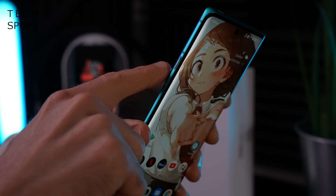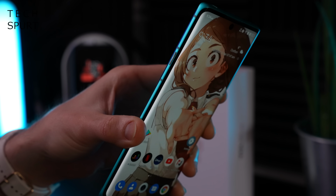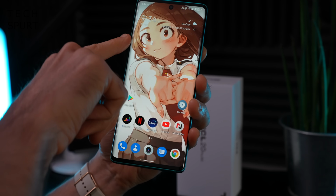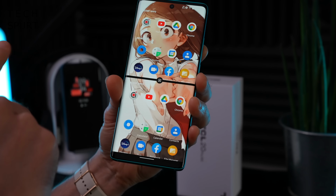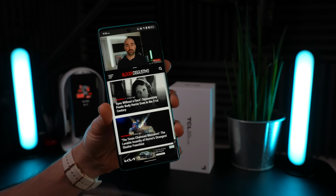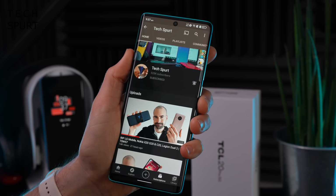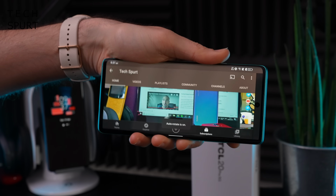And over here on the left edge of the 20 Pro 5G, you've got what TCL terms the Smart Key. And you can set this up to perform a wide range of features. So for instance, a single tap will open up split screen mode for me. So for instance, you can enjoy a good bit of text burn action while browsing your favorite website. While a double tap will enable or disable that auto rotate.